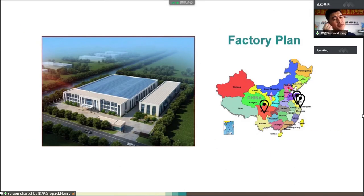Last, we'd like to share our plan of different factories. Yes, we have 3 plants in China. One is in Chengdu, far away from Shanghai, about 2,000 kilometers away. This factory focuses on the vertical packer. It can pack, especially products like chili sauce. That's the advantage of this factory.